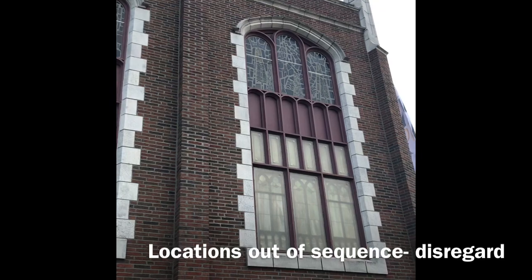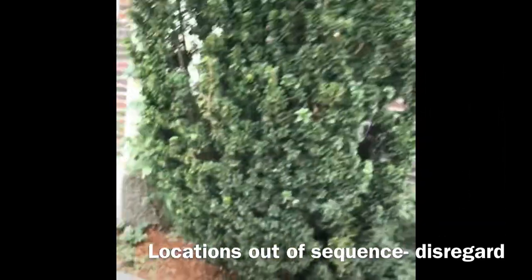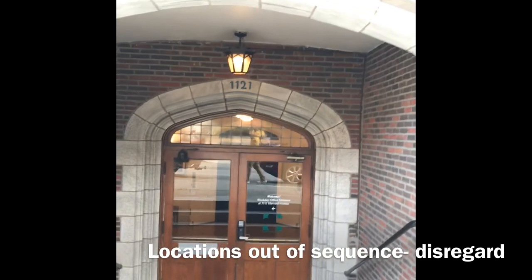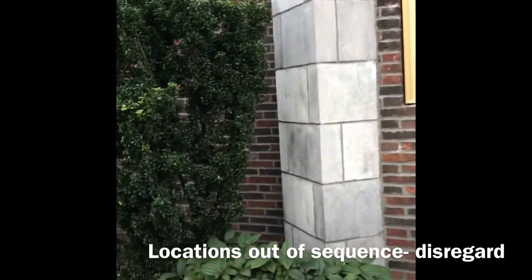Beautiful stained glass work. It's the sanctuary and chapel entrance right here. So we'll look. I don't see a cornerstone or a dating stone yet for this, so we'll have to look up this building's history. This is the fellowship hall, also underground entrance.